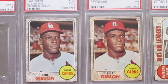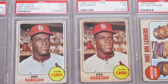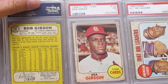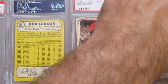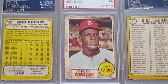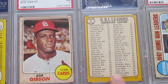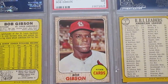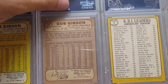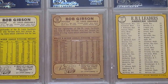And then moving on, we see a couple variations of the regular 68 Topps. First one being this Milton Bradley. You don't see a lot of these Milton Bradley variations. Let me just flip this over and show you how you can tell. It's got a slightly different colored back. So if you can tell, the tinge on this one is a little bit more yellow, and this is a little darker orange on the traditional 68. This here, O-Pee-Chee, which is a nice grade of Near Mint 7, it's got a totally different back. So it is more of a mustard color or a brownish color back.